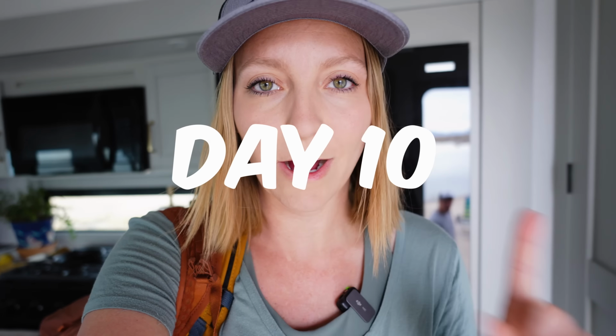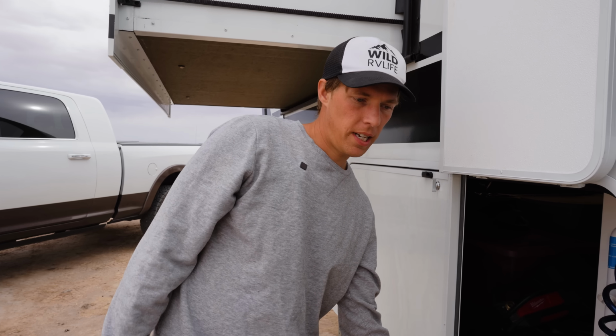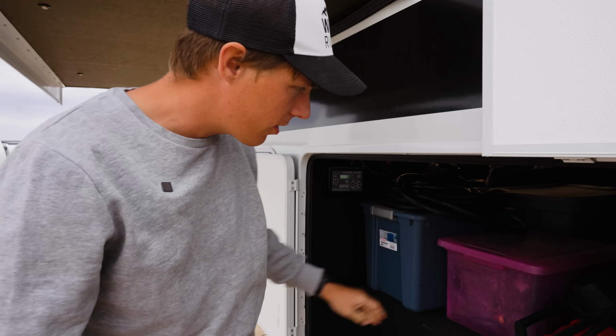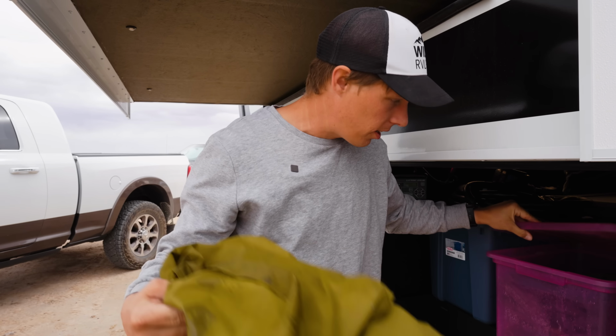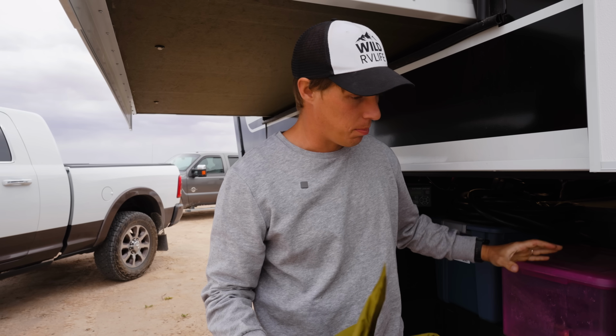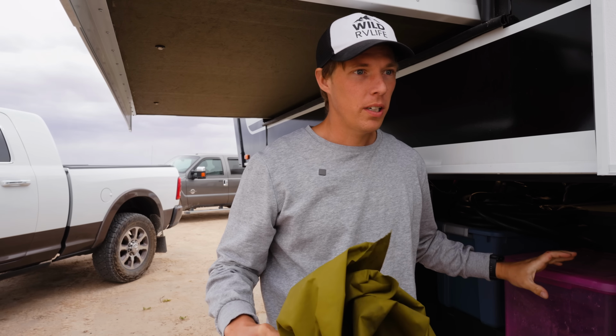So now that we've talked about our power situation while boondocking, let's talk a little bit about water, because water conservation is probably the hardest part about boondocking. So to top off our water tanks, we use a water bladder, which I'm sure you guys have seen if you've watched our videos long enough. But it's a 60-gallon water bladder. Things I like about it is that it can just fold up and go into tight spaces when you're not using it, because space is the number one issue, I think, when you RV full-time.